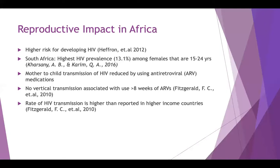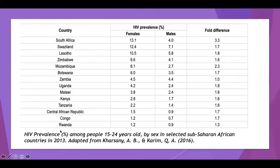And based on the data that I have included in my next slide, which I'll show you right now, you can see that among sub-Saharan African countries, South Africa, listed at the top, actually has the highest HIV prevalence of 3.1% among females that are 15 to 24 years of age when compared to the rest of these countries here in Africa. And you can see that the percentage here for women is much higher than it is here for males, whose highest HIV prevalence is only 7.1, and that's in Swaziland.